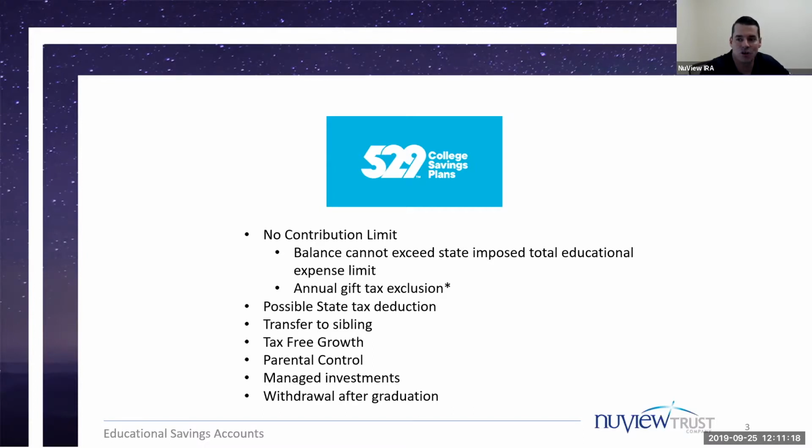The investments in this are managed. All right, so the investments that you make, there's no investment control. You're putting this in the hands of investment managers. I tried to pull some numbers, and the numbers can be all over the place, but you can do your own research on what kind of rate of return you believe those dollars are going to earn you. And then it must be withdrawn after graduation.